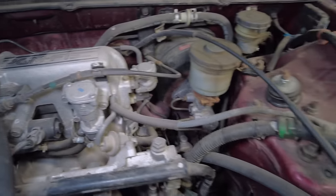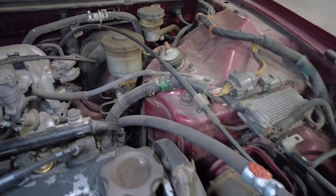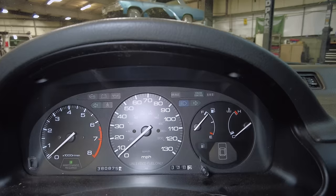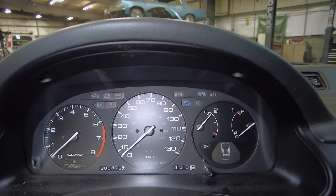Let's go ahead and let Mrs. Wizard show you guys around the interior and see what all these miles have done to the interior. Okay, ladies and gents, you're going to be impressed.